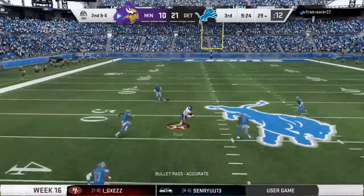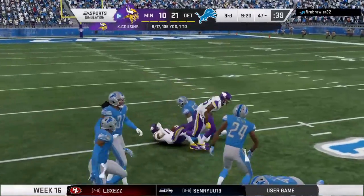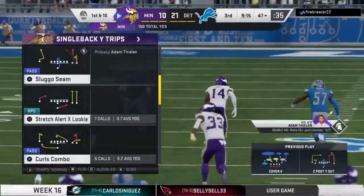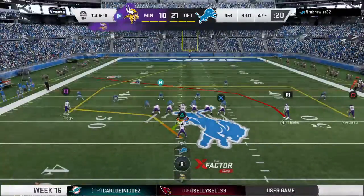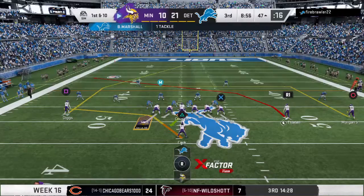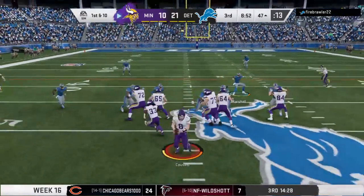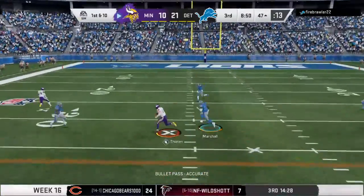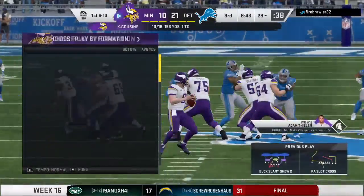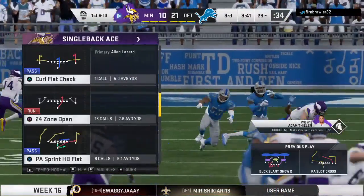From the 29, Cousins. It's complete to Diggs. And he'll be taken down, but not before they work it across midfield. That one covers 24 yards. It's a first down. So the ball moves into Lion territory now. Here's 1st and 10 at the 47. They go play action. Cousins. That one into the hands of Thielen, complete. And he's going to get this inside the 30. 17 yards, first down, Vikings.